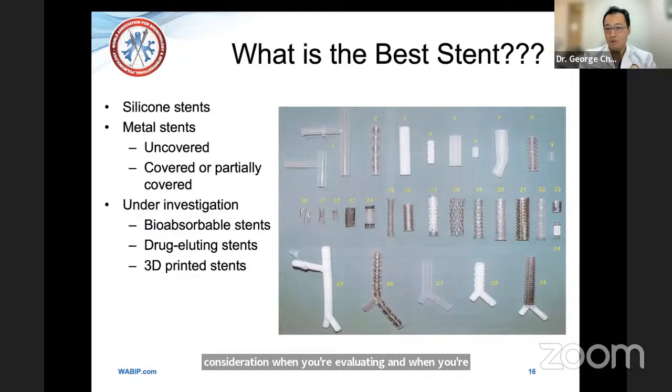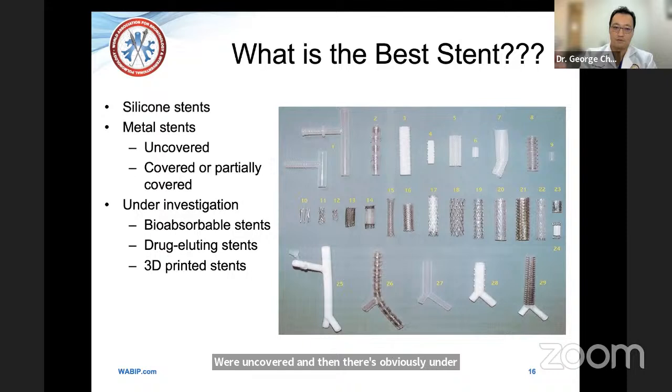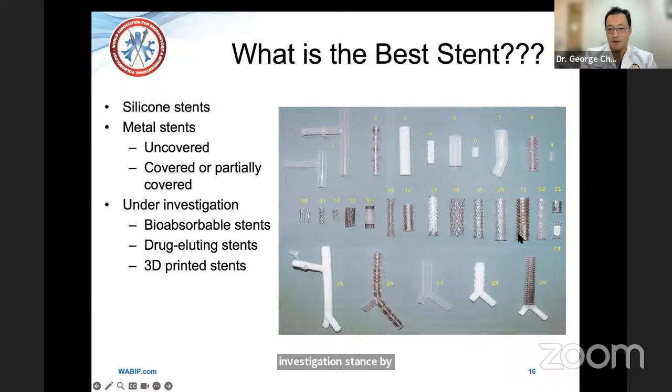What is the best stent then? So as mentioned, we have silicone stents, we have metallic stents, either covered or partially covered or uncovered. And then there are obviously stents under investigation: bioabsorbable, drug-eluting, or 3D printed stents. And these are just a panel of a variety of stents that are out there, and now there are more that should be added to this panel.